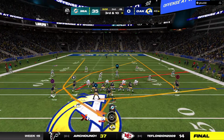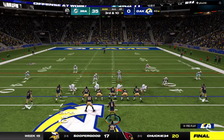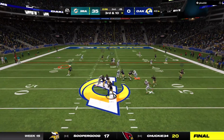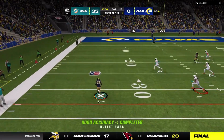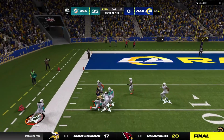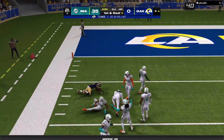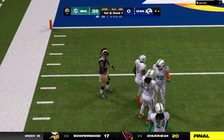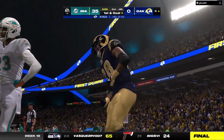Check smash. Throwing now is Lance. It's complete. He finds Falk here. And he's brought down, but not before he reaches the 8-yard line. They're able to convert on 3rd down, and that sets up a 1st and goal.